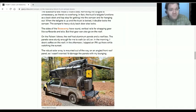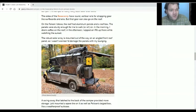On the Falcon I drove, the roof had aluminum panels and a roof box. The panels were sturdy enough for me to walk or sit on. In the morning, I drank coffee on the roof. In the afternoon, I sipped an IPA up there while watching the sunset. The robust solar array is mounted out of the way on an angled front roof panel, so I wasn't worried I'd damage the panels with my lounging. So it's got solar on it, which is a good thing for batteries and different things.